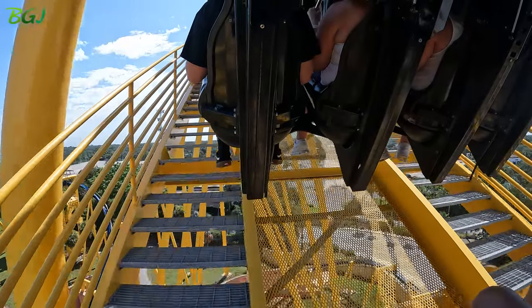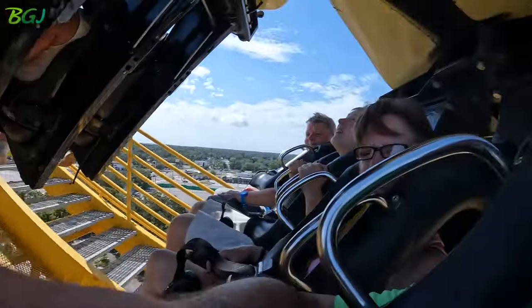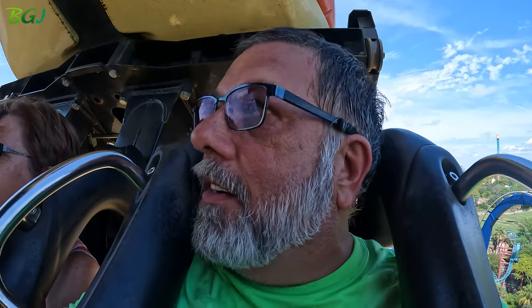And that's general parking. So, with the G-forces here on Montu, it's very hard to hold the camera. And I'm going to show you how hard it is.